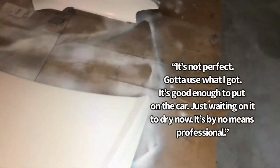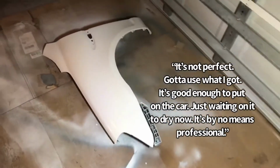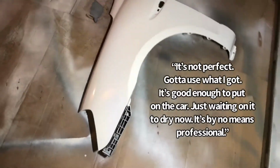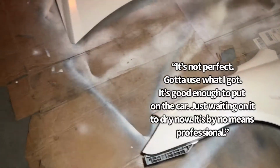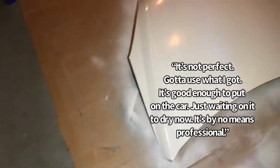Perfect. Yeah, we gotta use what I got. But it's good enough to put on the car. Just waiting on it to dry now. It's by no means professional.